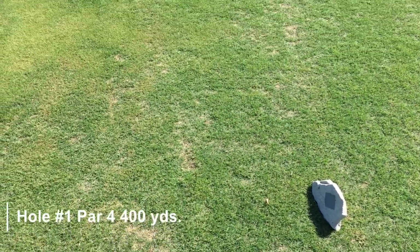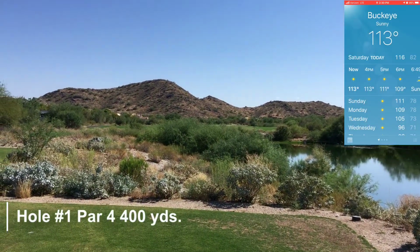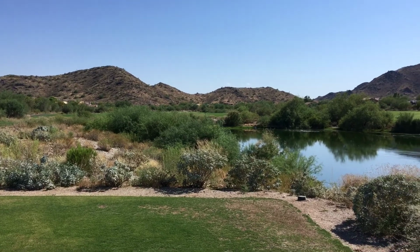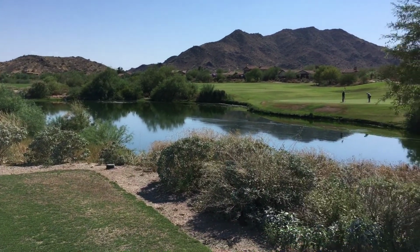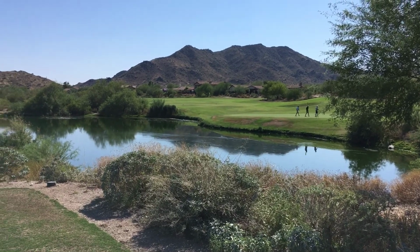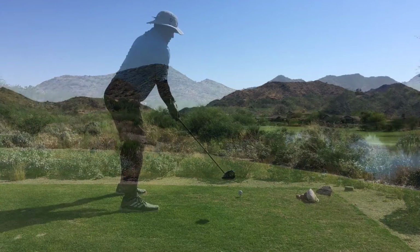All right, first tee at Verrado, the Founders Course. Fairways out there. There's number 9. Played here once before. It's a beautiful mountain course. Let's go.